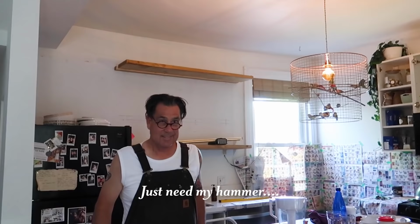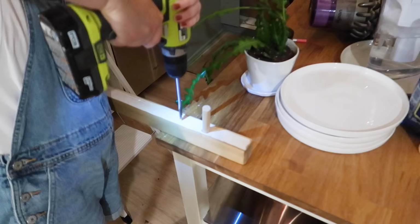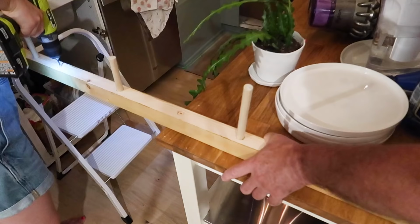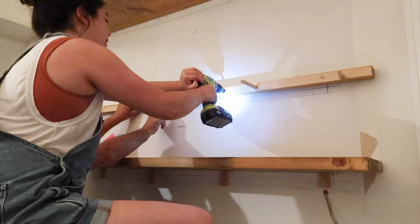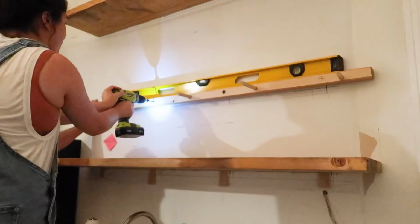Okay, the third shelf is going up and it makes the ceilings look so tall. Whoa. My dad and I were a little bit worried that they were gonna tilt or the dowels weren't gonna be strong enough, but it worked. We did use a couple of shims just to make sure they were completely level. And trust me when I say they're so secure and sturdy on the wall. Such an easy DIY that any of you guys could do at home.